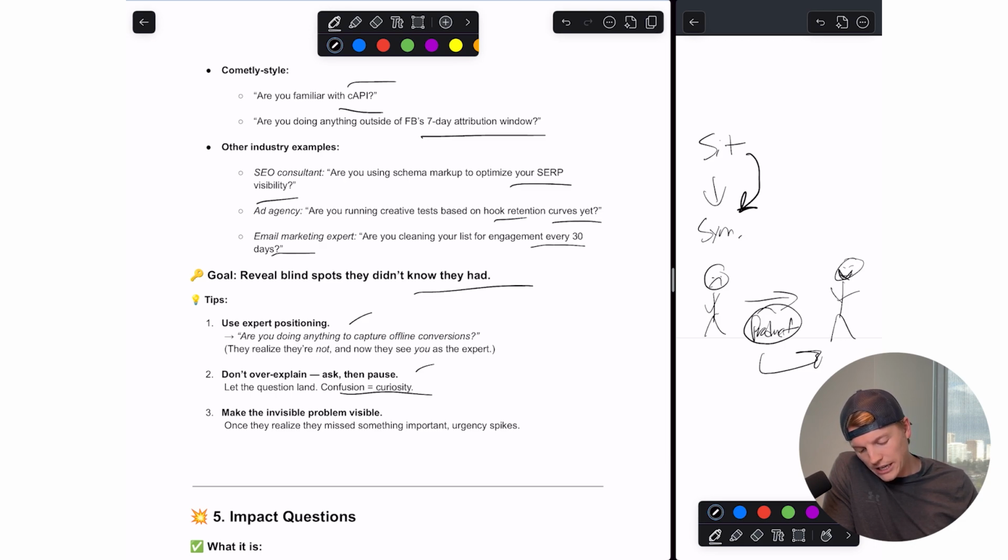Okay. Email marketing expert. Are you cleaning your list for engagement every 30 days? You know, fitness person. Have you heard about the XYZ or the ABC type of diet or whatever? Okay. The goal here, reveal the blind spots that they didn't know they had. No, I've never heard about that. I would love to hear about it. Okay. You're using expert positioning. Don't over explain. Ask, then pause. Land the question. Confusion equals curiosity. No, I've never heard about that. This will definitely make you look like an expert, which you actually should be. You are, and it helps them see you as in a position of authority.